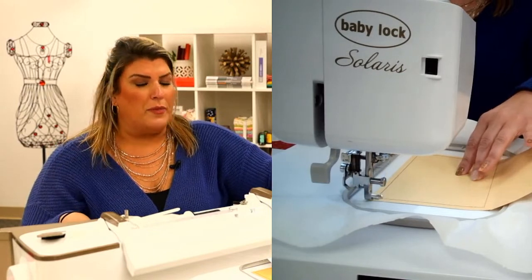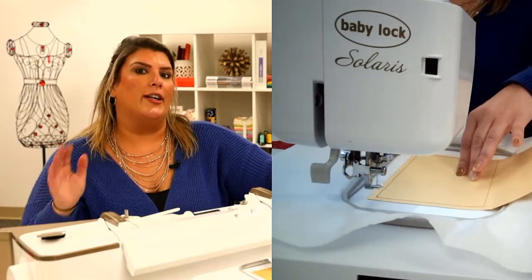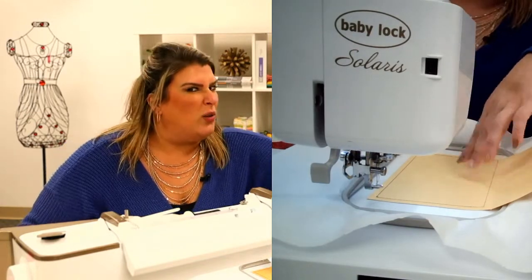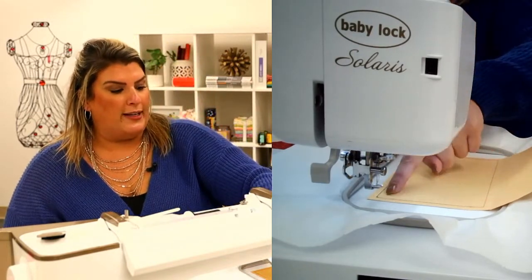So don't be like me. I'm going to be a good teacher and advise you to use your tape. As long as you're very careful, you can hold it. All right, so now we have this placement stitch.